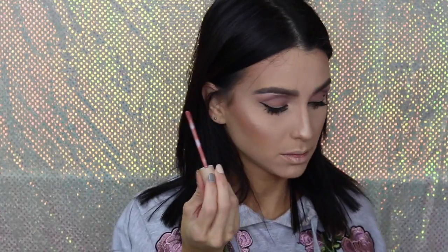Jenner matte liquid lipstick. This is from her Send Me Nudes collection. I can't really read which one this is. I think this is Bare. But I will put it on the bottom part. So it's like a mauve-y nude color. This is how they smell. They smell like y'all.